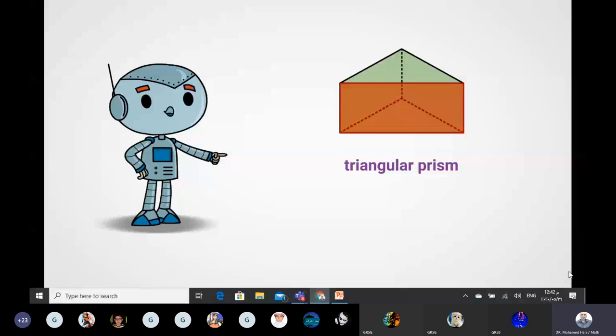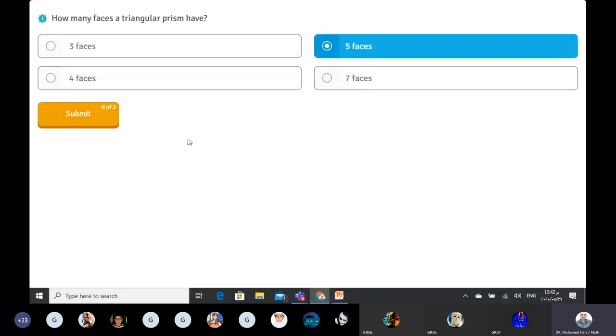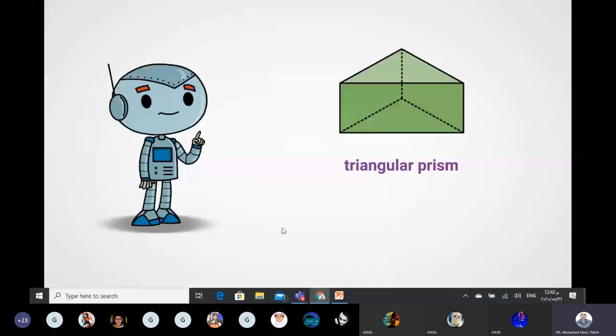So, how many faces does a triangular prism have? Is it 3, 5, 7, or 4? 5. Yeah, 5 faces. A triangular prism has 5 faces.